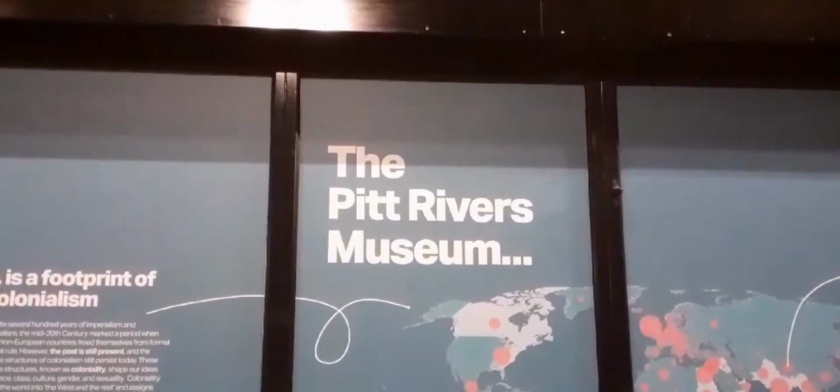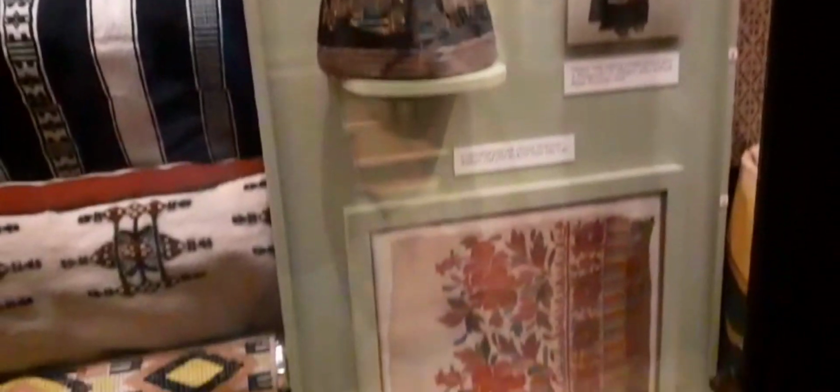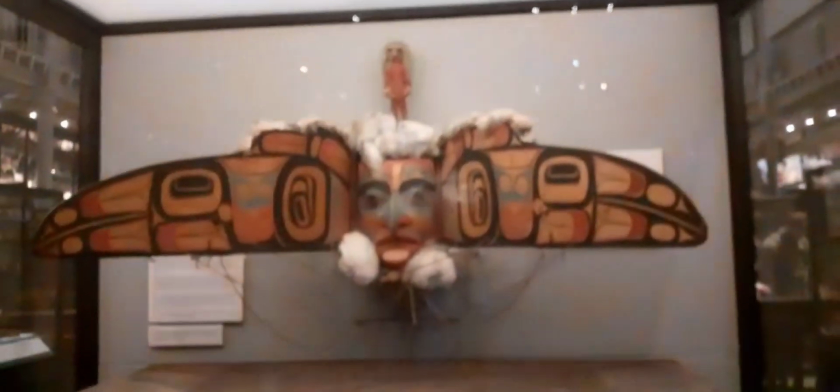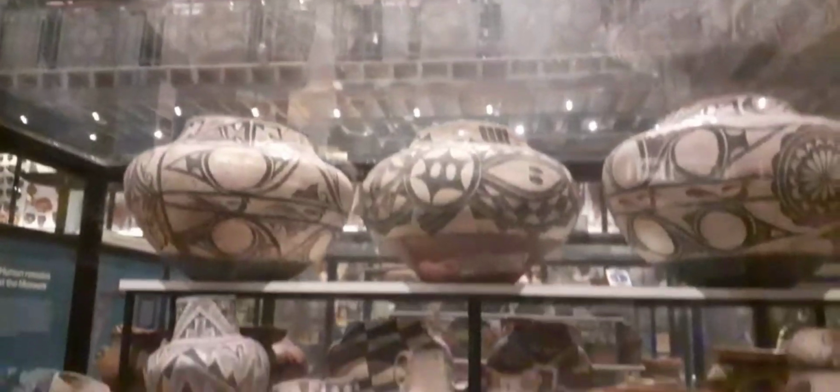The Pitt Rivers Museum. Looms and weaving. Different threads. Africa. Asia. British ship models. Quai Damask. West African sculpture. African pottery. North American pottery. Writing equipment.